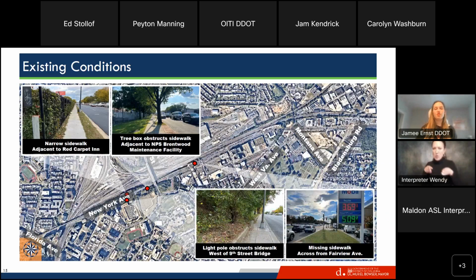The photos show just an example of what the corridor currently looks like. There are areas of very narrow sidewalks, about 3 to 4 feet. Here's an example of one adjacent to the Red Carpet Inn. The sidewalk is frequently obstructed by tree boxes and by light poles, as you can see in the photos by the Brentwood Maintenance Facility and the 9th Street Bridge.